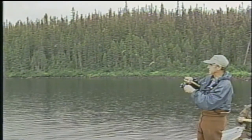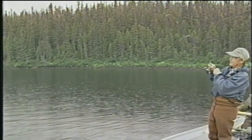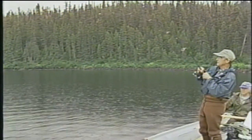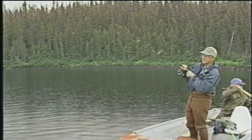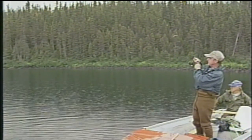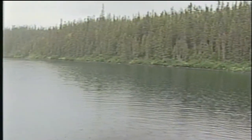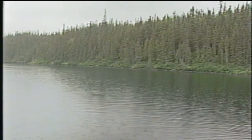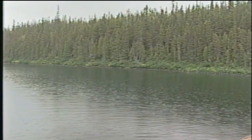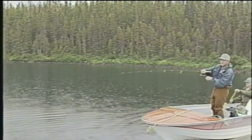It's heavy. It's heavy. All my line is out. It's starting to come back in. It's a big fish, and having such light leader, it's still way out there, so we're not going to see it yet. He's coming up to the surface about 40 yards. It's so glary that it's so difficult. I can't even begin to tell you the excitement that this kind of fishing is. It is devastatingly exciting.